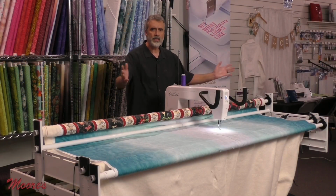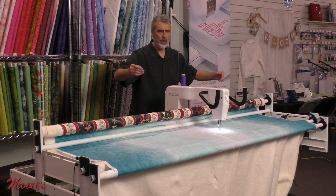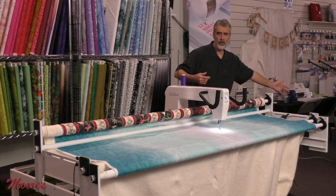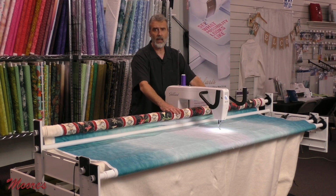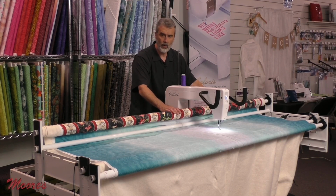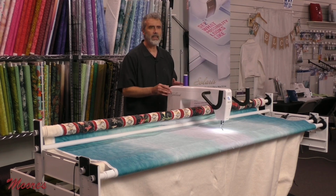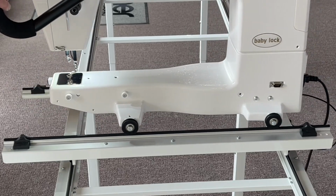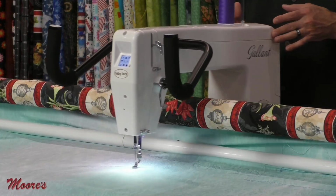So as you see here, this is the Villa frame. We have 8 feet of space, but also we can make it 2 feet larger. Okay, so that's 10 feet. 10 feet is suitable to do a large king or queen quilt. But the thing about this frame has to start with how easy it makes this machine move. This machine is on several precision ball bearing wheels, and it moves so freely.